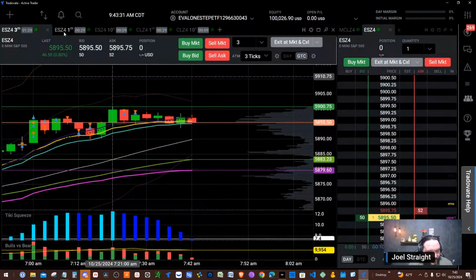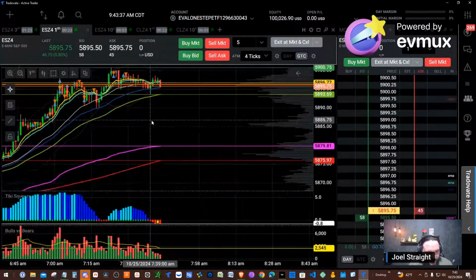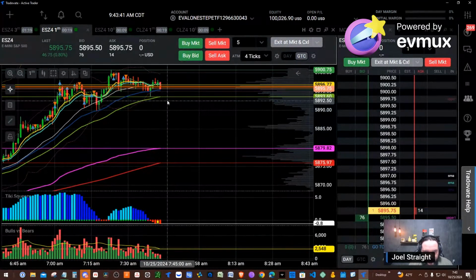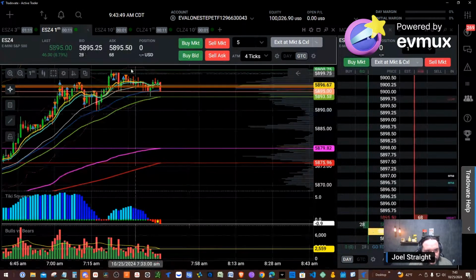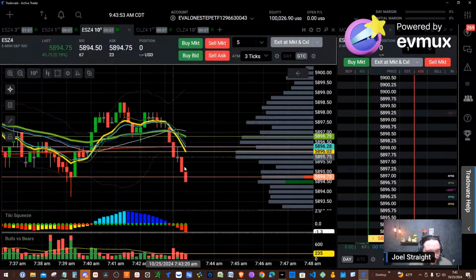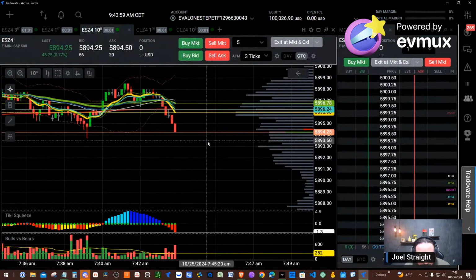I honestly would like to see a larger pullback. I think that would actually genuinely help this. There's just a big range between the 50 and the VWAP, so a pullback to like 90 would look really good. And just some consolidation around there. There's a pullback to 94.